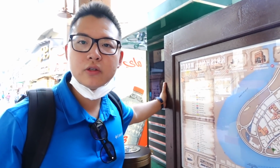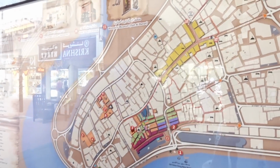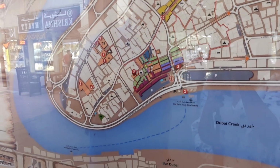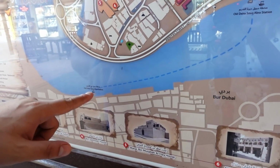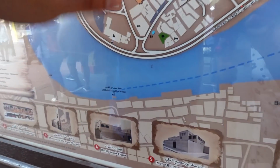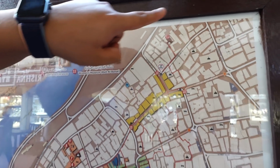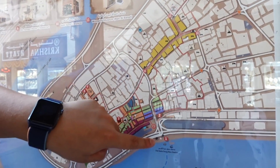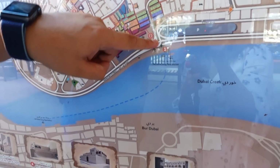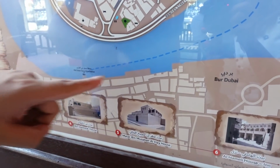So I think we just finished the souq. Now we're gonna take the water taxi, which is also called the Abra, to go back to the previous station where we got on. So right now we're over here. This part of the town is like the old town of the entire Dubai. It's called Deira. So we're just gonna take the water taxi or Abra across the Dubai Creek, and go back to this area, which is called Bur Dubai.